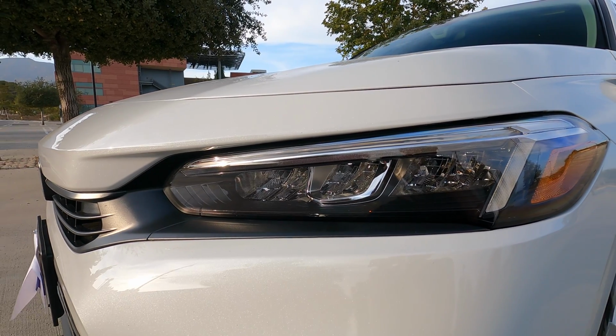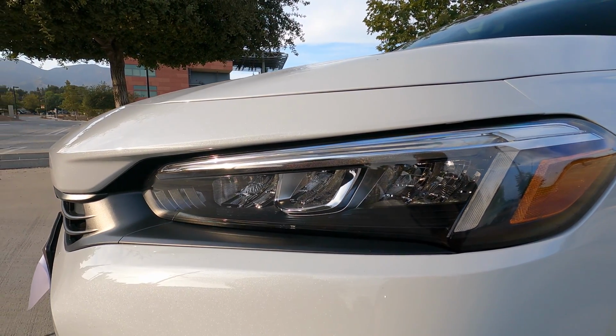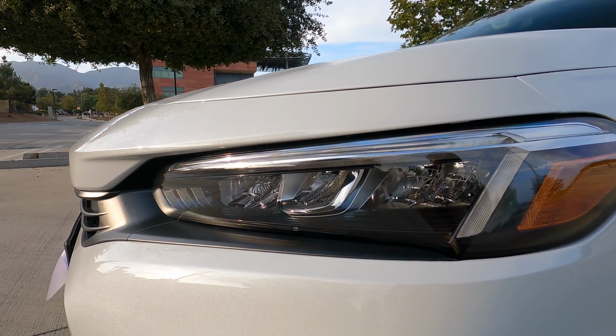Jumping onto the front, the headlights here are what Honda actually calls dual low beam headlights, and they're actually LED as well. Why they call them dual is there's a left side and a right side here, and they both of course point low, as you'd expect.